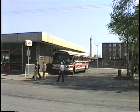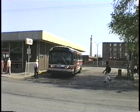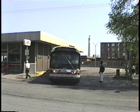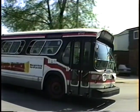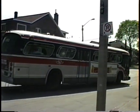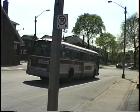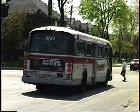8762, seen at Coxwell Station, was one of 246 GM New Look buses that were bought between 1982 and 1983. It was by far the largest fleet order to this date, and the last to be bought by the TTC. These were amongst the last of the GM New Looks to be built, as the model was later discontinued.